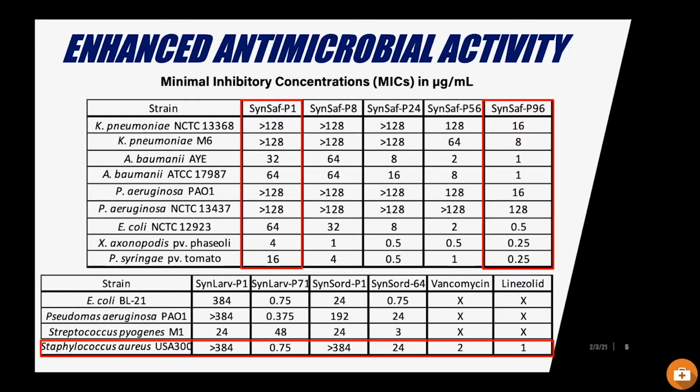So under here, under strain, we have a lot of bacteria: Klebsiella pneumoniae, Acinetobacter baumannii, Pseudomonas aeruginosa, and E. coli. These are all bacteria that can cause nosocomial infections. These are also bacteria that are members of the ESKAPE pathogens, or bacteria that are very often resistant to antimicrobials and will pose a great human health threat in the coming years should antimicrobial resistance remain unchecked.